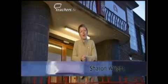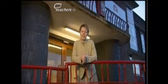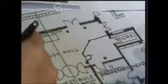A school's environment can help or hinder the way that children learn. Many of our schools were built decades ago and are now in a pretty poor state. Cold, dark, depressing spaces that don't inspire children at all. But simple, effective design principles can be used to improve learning environments, and it needn't cost a lot of money.